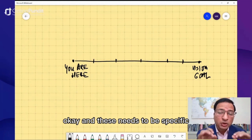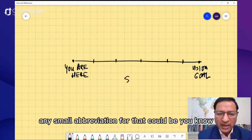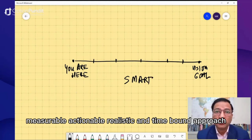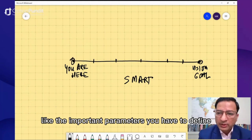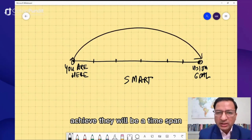Okay, and these need to be specific, something that you can measure and determine whether you are making progress or not. A small abbreviation for that could be SMART goals. And SMART is nothing but a specific, measurable, actionable, realistic, and time-bound approach. So these are the important parameters you have to define. And in order to achieve it, there will be a time span.